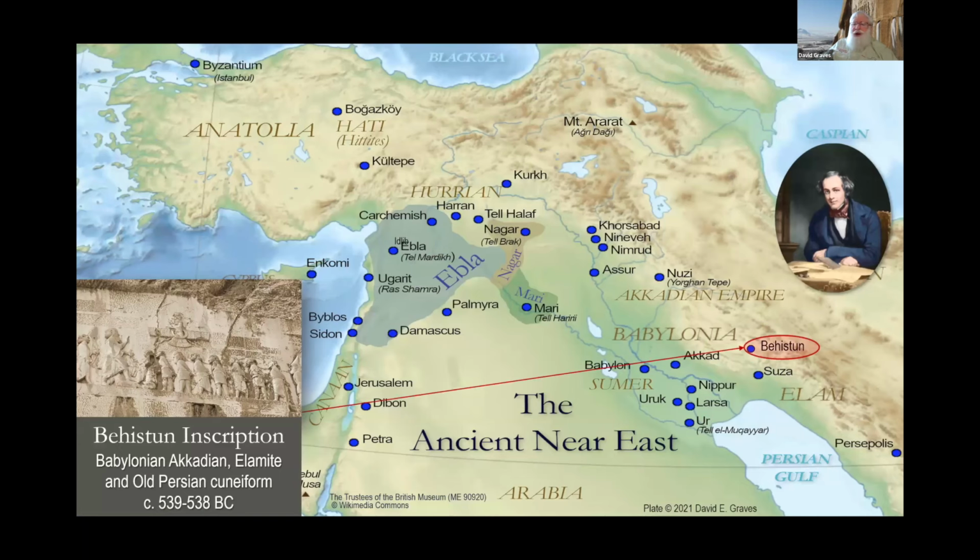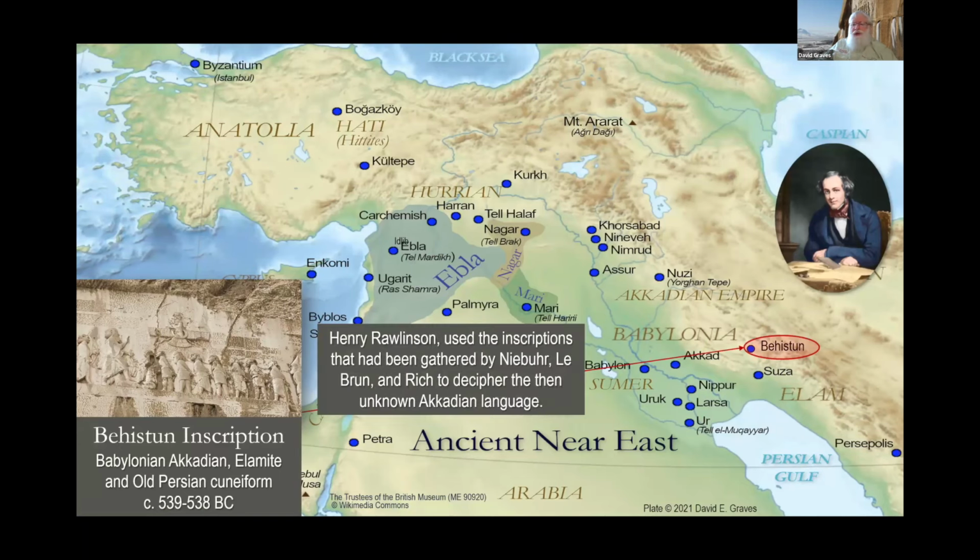So Persian Empire, we're talking about Behistun. This is a site here in Iran. Persepolis is down here. I just showed a photograph of that famous empire and city. But it comes from a place up here by Susa, just north of Susa.